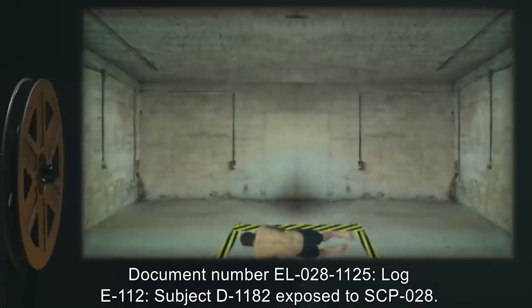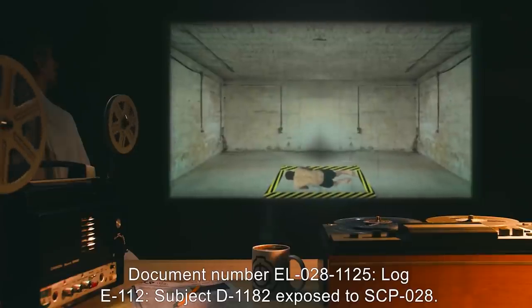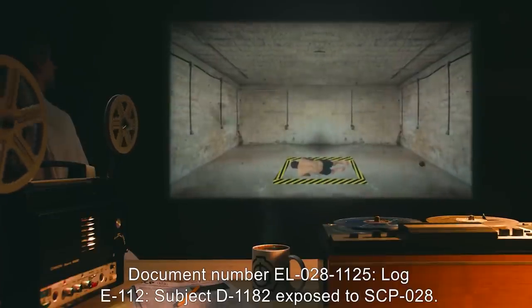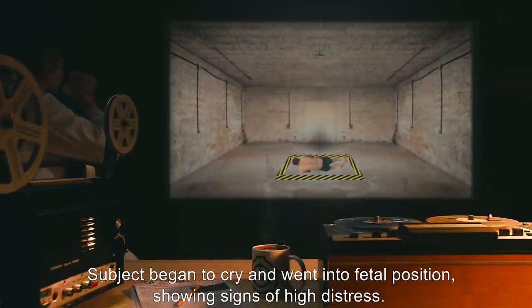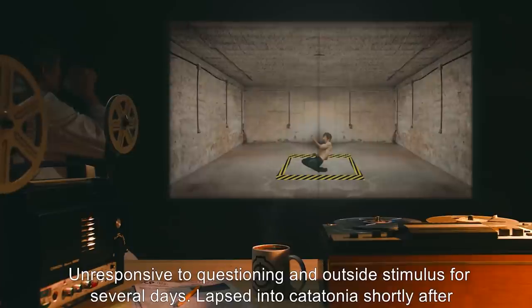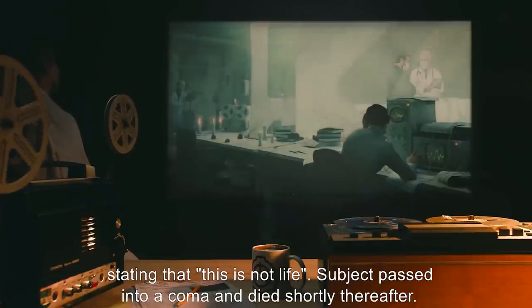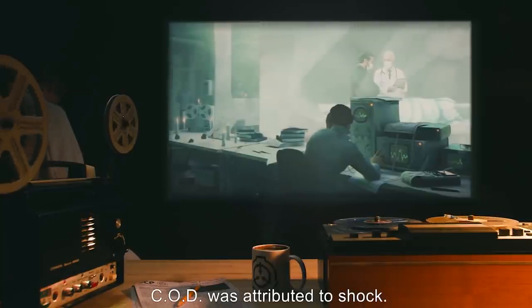Document number EL-028-1125. Log E-112. Subject D-1182 exposed to SCP-028. Subject began to cry and went into fetal position, showing signs of high distress. Unresponsive to questioning and outside stimulus for several days, lapsed into catatonia shortly after stating that this is not life. Subject passed into a coma and died shortly thereafter. COD was attributed to shock.